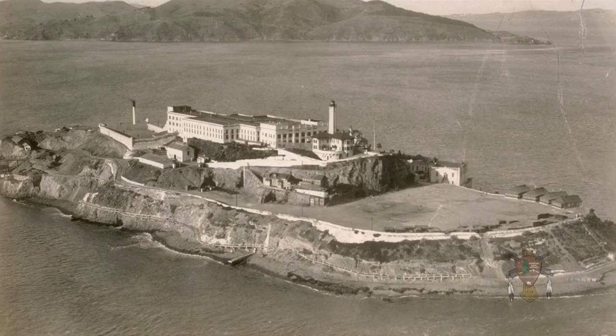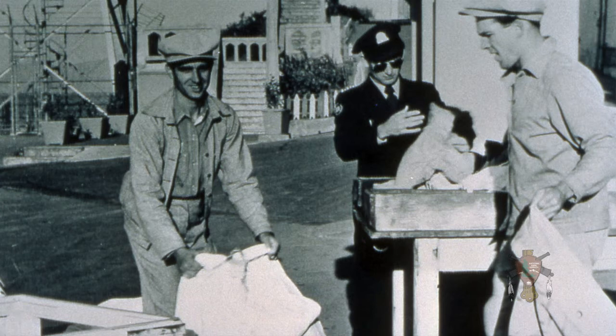In 1934, Alcatraz Island transfers from the U.S. Army to the newly formed Federal Bureau of Prisons. The laundry and repair services provided by the Army's prisoners are so valuable to the military that the new federal prisoners will continue to provide these services.